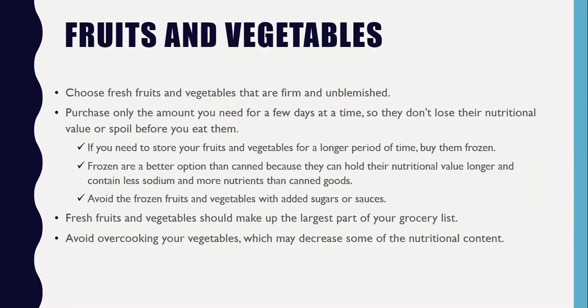This is a big one I typically say. I know it's not fun going to the grocery store frequently, but I typically buy the fruits and vegetables that are in season, and I only buy a few at a time. The longer we have some of them, they can lose some of their nutritional content as well. So just be aware of that. And it's easier to store them so they don't spoil.